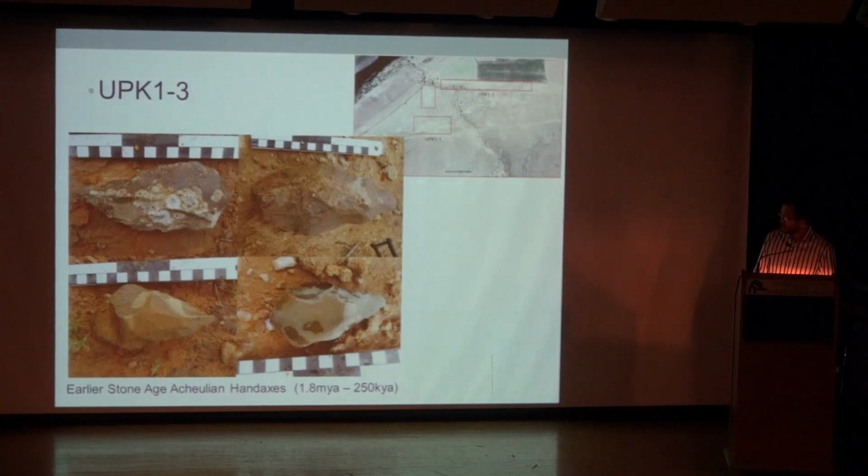Surprisingly, we also found earlier material on the surface. These are Acheulean hand axes, which cover quite a big time frame. We don't have dates for them because they're on the surface. It's 1.8 million years ago all the way to 250,000 years ago where we find these Acheulean hand axes all across the world, in Africa, all the way to Asia and Europe.